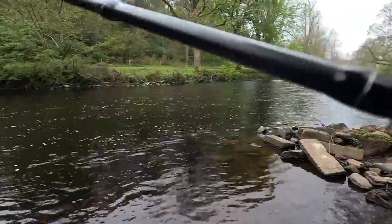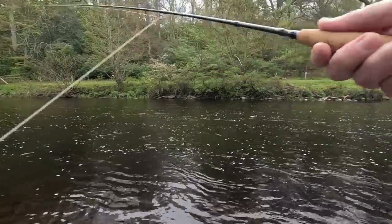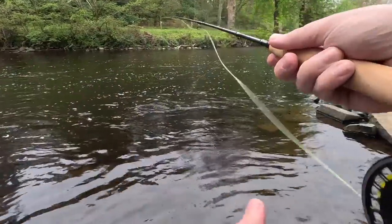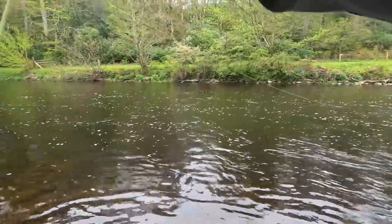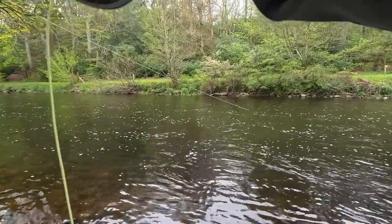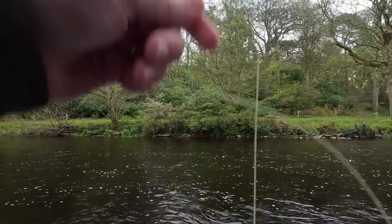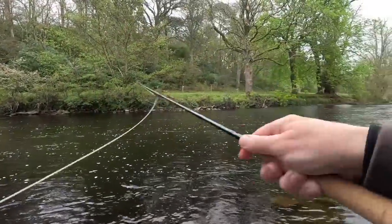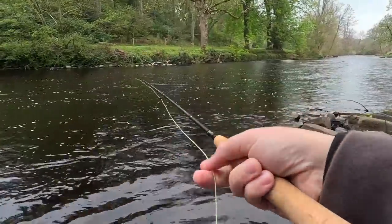Hit the bank there. You can't lift the rod point too high, you've got to keep it quite low and just let it turn out. I don't think it's just a wee par. It is, it's off good. So there's one or two wee par there, you're just going to have to fish through them.